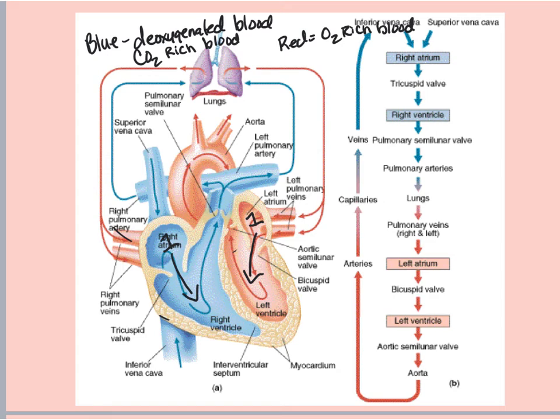Then those atria are going to relax. And when they're relaxing, they're refilling. They're going to draw blood in from the superior vena cava and the inferior vena cava, as well as these pulmonary veins that you see here and here. So when they're not actively contracting, they are drawing in or pulling in blood from elsewhere, getting ready for the next contraction. So while those atria are relaxing, the ventricles then will contract.